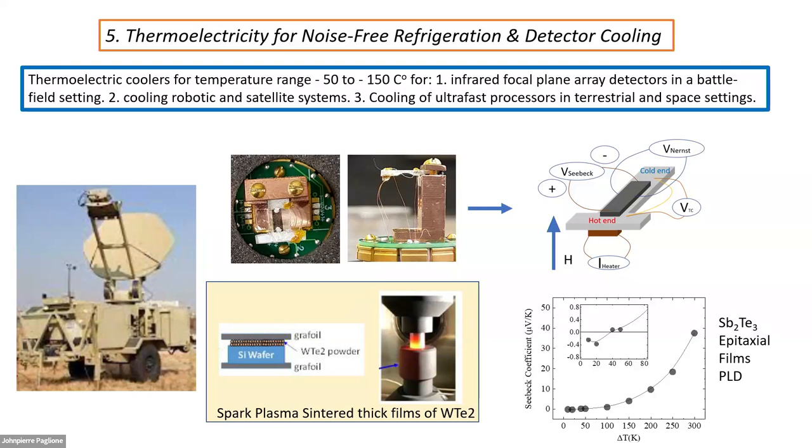So it's a very important project to make thermoelectric devices which will work at lower temperature. Above room temperature, no problem. You have all kinds of materials. But below, down to about minus 150 degrees Celsius is a challenge. So we are trying to investigate some of these 2D materials for low temperature thermoelectric applications.